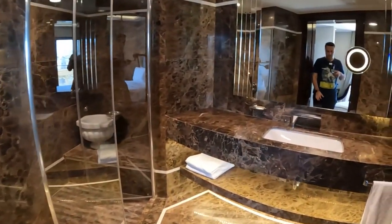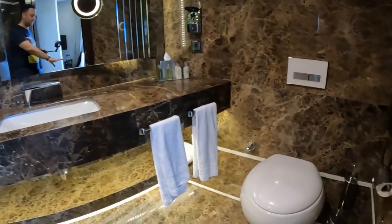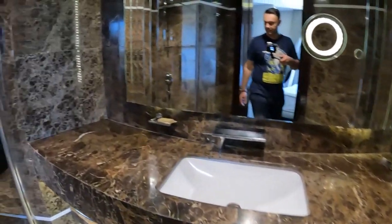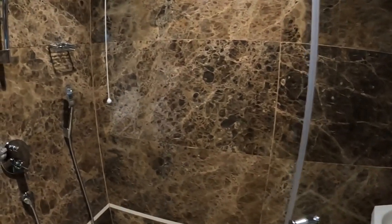And a bit bigger bathroom, so the sink is bigger. Same toilet, no tub, but same setup, stand-up shower with Turkish bath. And there you go, and it has its own faucet.